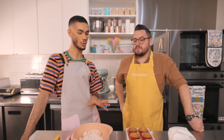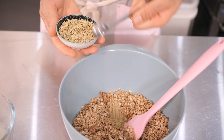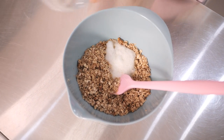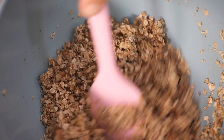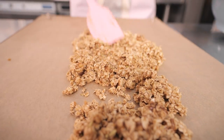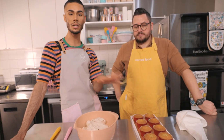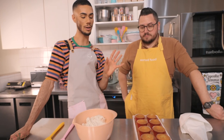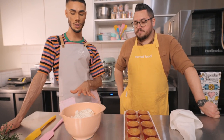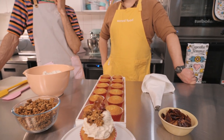Then toppings, we've got two different toppings, the granola, which is absolutely ace, it's walnut and fennel. And I love the way you made this because I've never seen granola being made with egg whites before. So the egg white just helped it all stick together and clump a little bit more. Nice. So we've got that there, a nice crunch. We've got loads of different textures going on as well. We've got the fluffy light sponge, the smooth icing, the crunch, and then we've got some bacon.